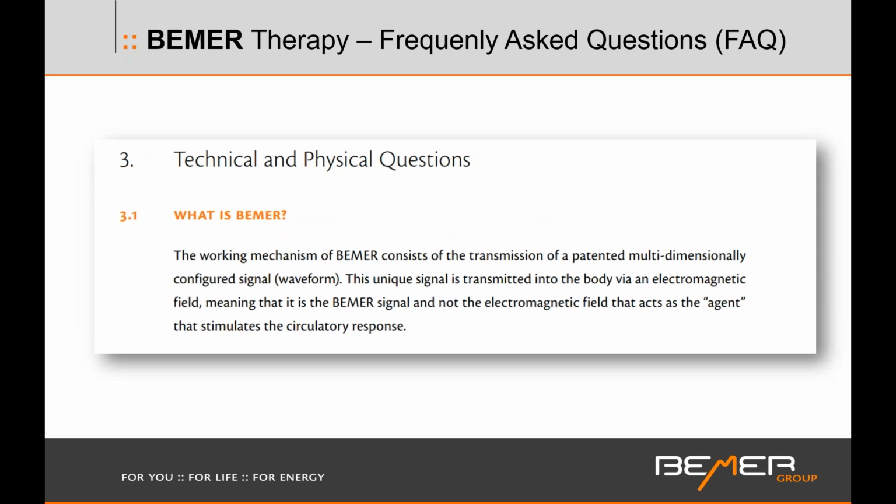Moving into the technical and physical questions, I'm not going to jump through this too much, but the first question is, what is Bemer? We've been through that.